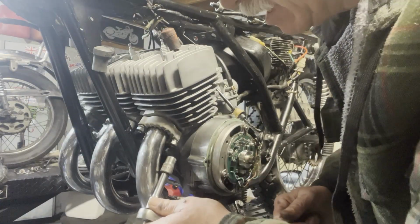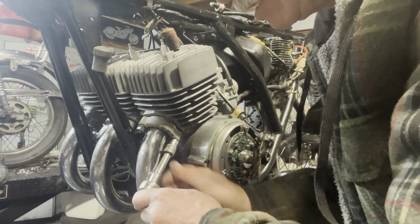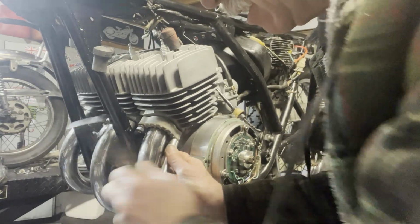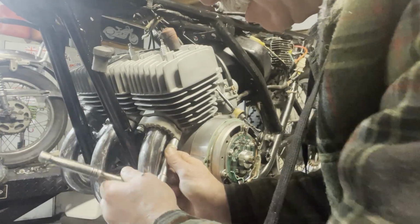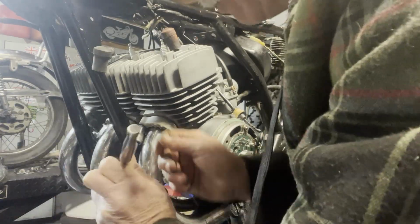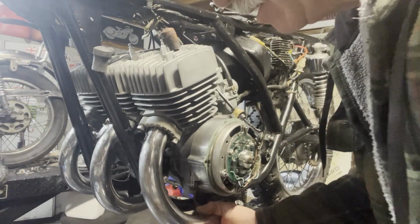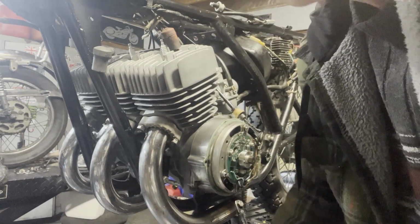Okay, I've got the other pipes on. I'm just tightening up these ones here. Actually going to leave them a little loose because I still have the mufflers to put on. There. Perfect. It's another job done.